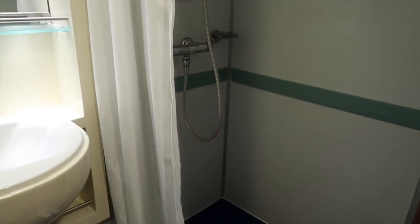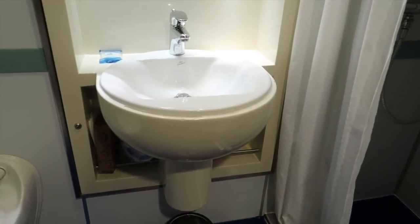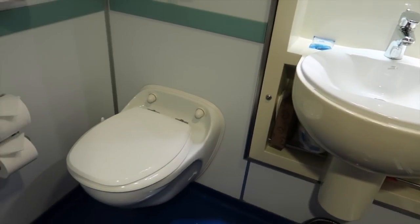Finally, we'll move on to the bathroom. This is the area that is the most different about this interior stateroom. Let me show you. You can tell everything's got just a little bit of age to it. That's not an issue. You know why? Because it's still clean. It's still clean and very functional.